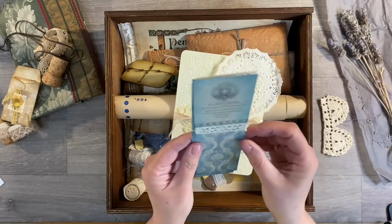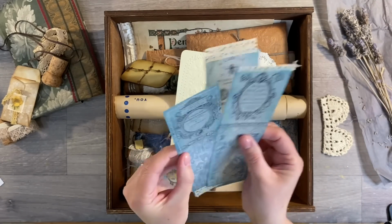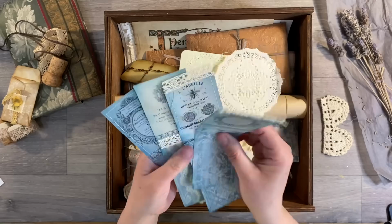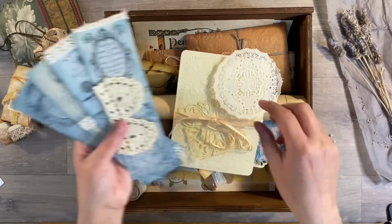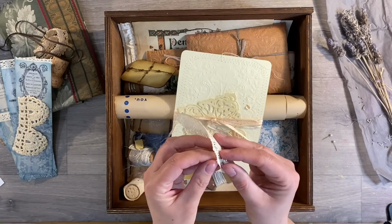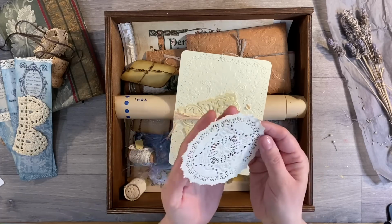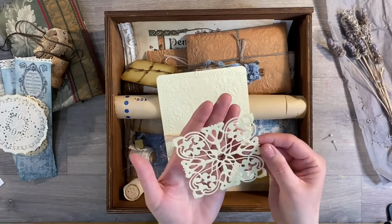We have some bookmarks, handmade bookmarks, French bookmarks. This is all sort of a French theme from what I can see so far. Aren't these just lovely? Beautiful for adding to journals. Love the colour of the blue as well, absolutely beautiful. A gorgeous vintage doily. Is there one here, or are there more? Sometimes these are stuck together. I think that's just one, really beautiful. A square one as well.